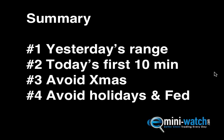First of all, yesterday's range. If yesterday's range was high, the likelihood is today's range is going to be small. Then if the first 10 minutes of today's trade is quiet, the rest of the day is also likely to be quiet. And then during the year, no periods to avoid in terms of seasonality except Christmas time. So it's just the 2 or 3 weeks around Christmas and the New Year. Don't trade those. And then just be very careful leading up into holidays and Fed Day announcements, because the volatility tends to go well off before coming into those holidays and Fed announcements.